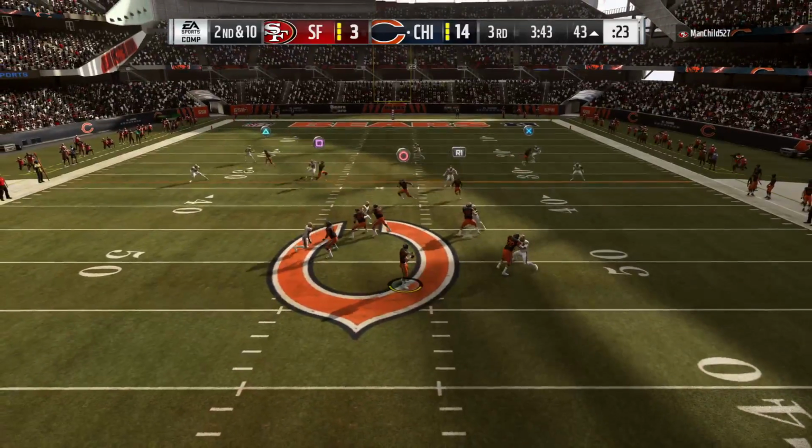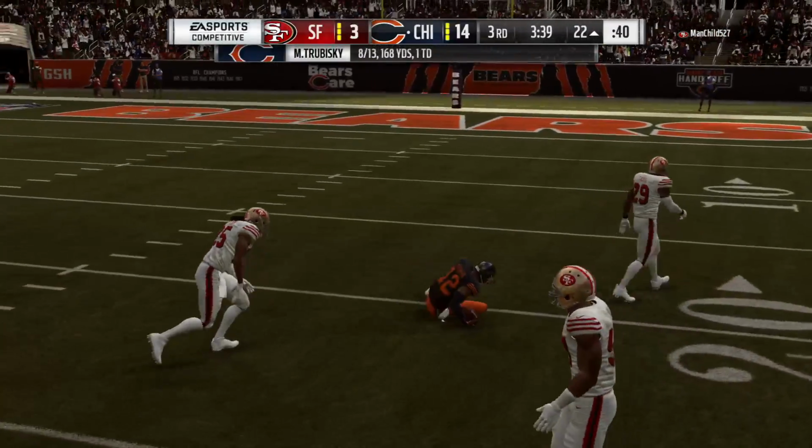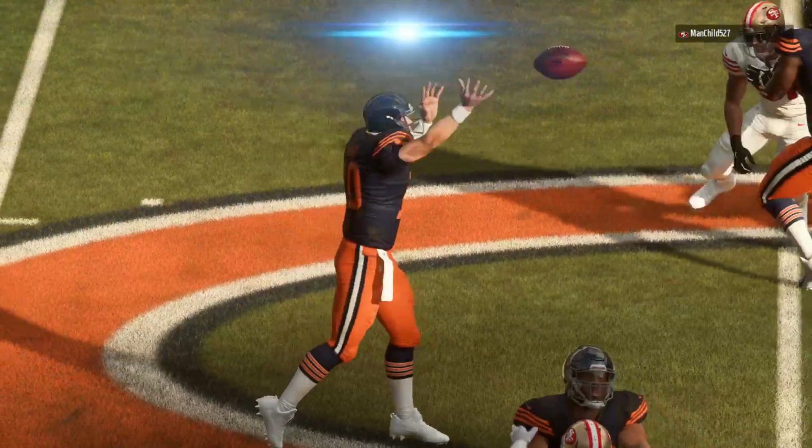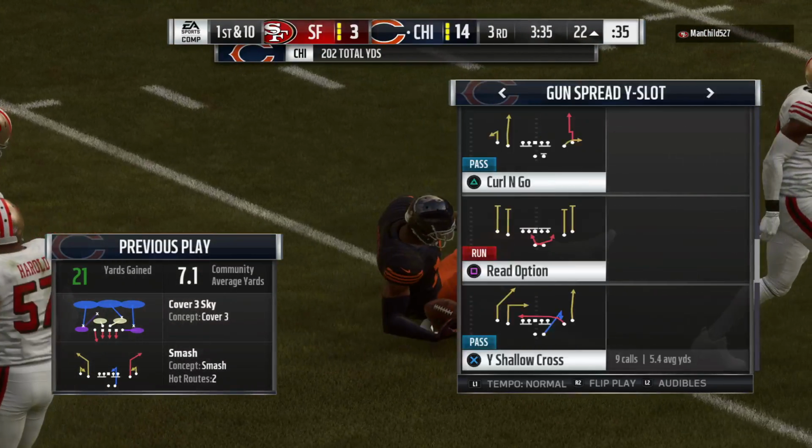Again on 2nd and 10, it's Trubisky. That's complete to Robinson. And he'll get this one down near the 20-yard line. And a nice gain of 21 yards.